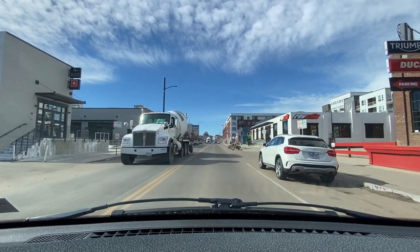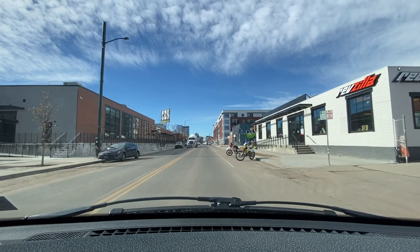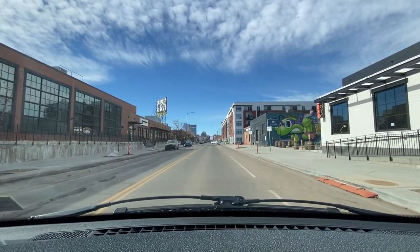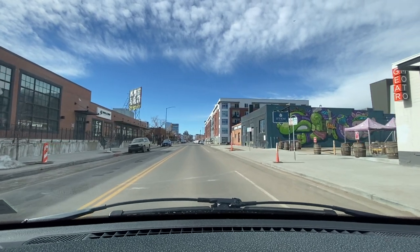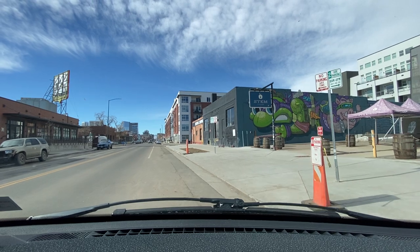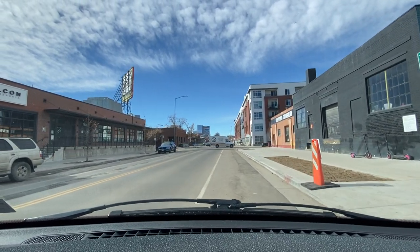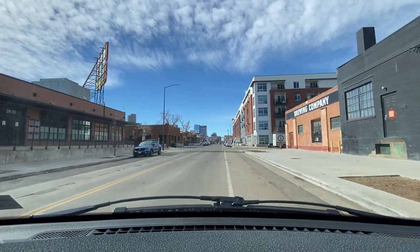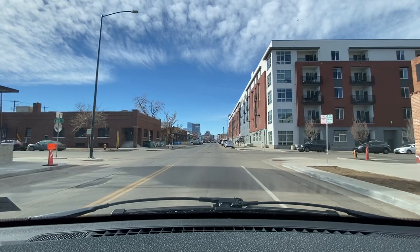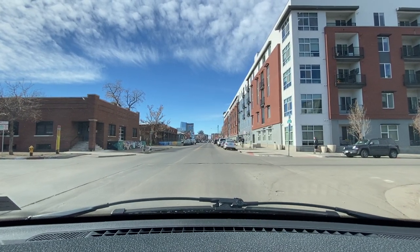Design Right Studios on our left. Revzilla on our right. Oh, we got a Ninja Turtle artwork coming up. Look at it! Oh, that is dope. Look at that. Ninja Turtles. That's fire. They had the pig, too, from Ninja Turtles. Volcan E-Power Sports on our left. Brewing Company on our right. We're at 28th. The 2800 block of 28th Street.